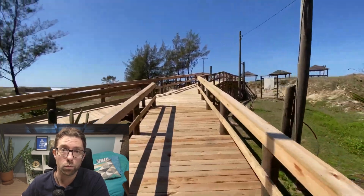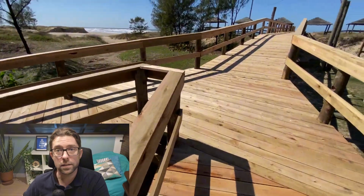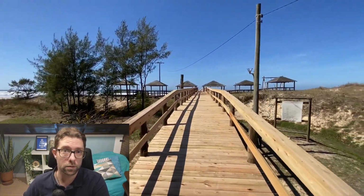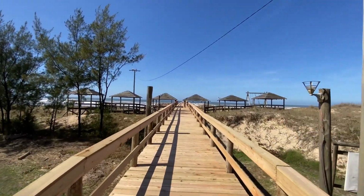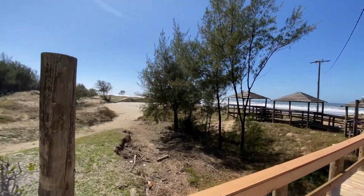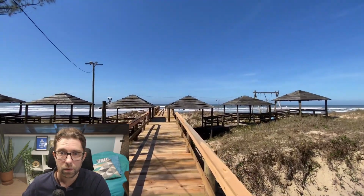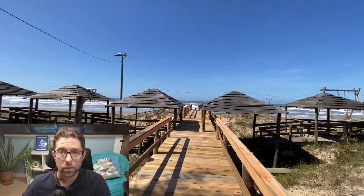So they built these wooden walkways to make it easier for people to get to the beach, but also to protect the sand dunes, because they don't want people walking all over them and destroying the plants. Lots of small animals as well live there. Then you've got these little areas here to the left and the right where people can sit and eat and relax and get away from the sun a bit.